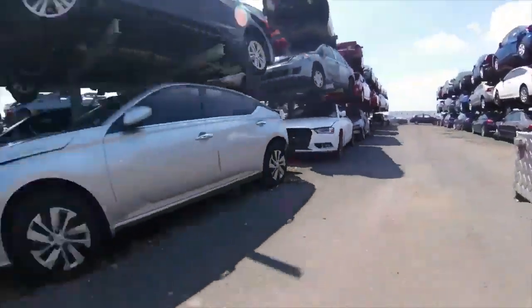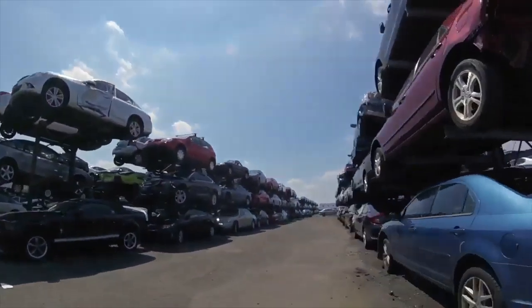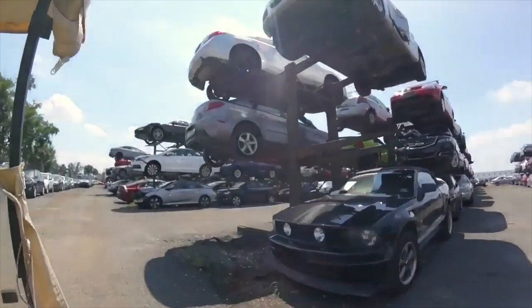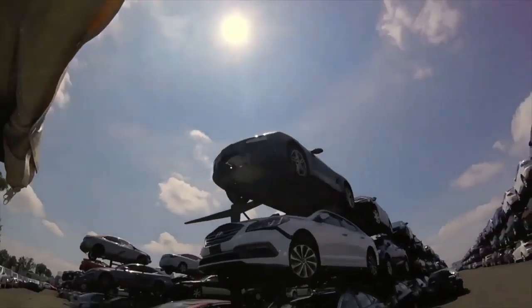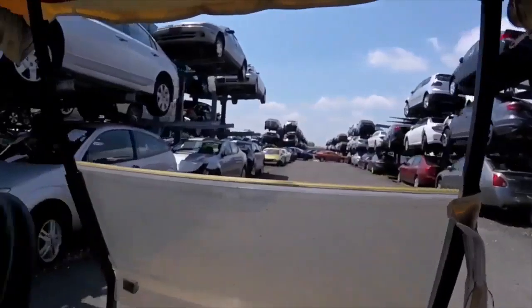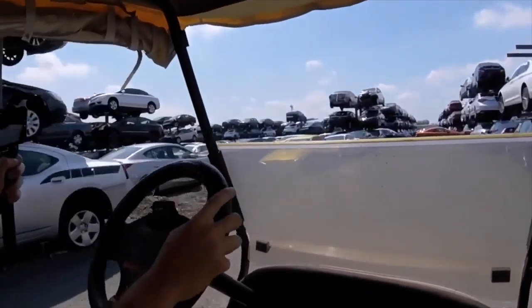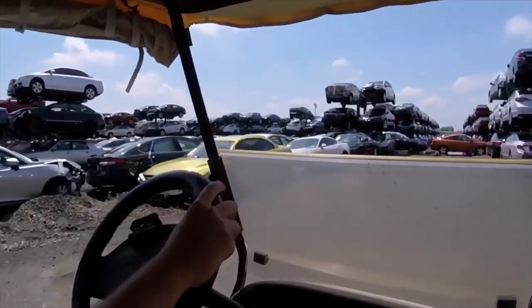Oh! Is that an S? Oh, no, that's an A. Do you think they would put nice cars up all the way here or no? There's some nice Mustangs, Camaros, Boxster. Oh, you see that M4? Yep, that's where I'm heading. A lot of M cars here. Definitely. Okay, let's check this one out.